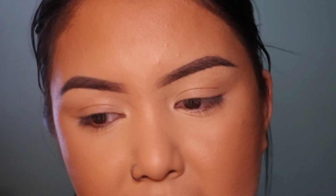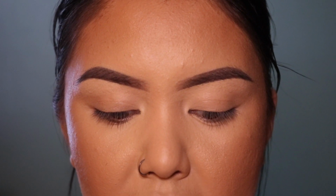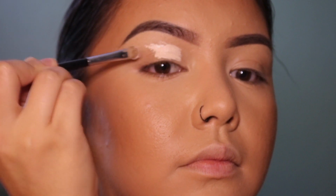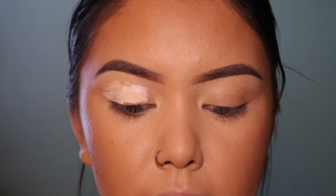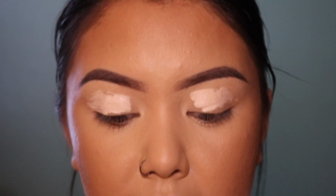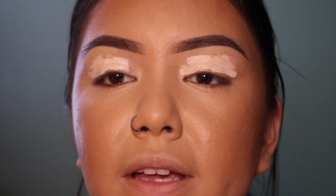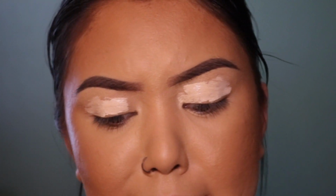So for the eyes, I'm going to start out with the Anastasia primer and put that all over the lid, and then go in with a translucent powder just to set everything in place. I already did a concealer and everything underneath, but I like this because it brings more intensity to it. It probably doesn't because it just makes it a lighter one, but I think it works.